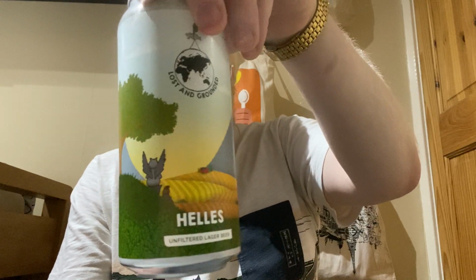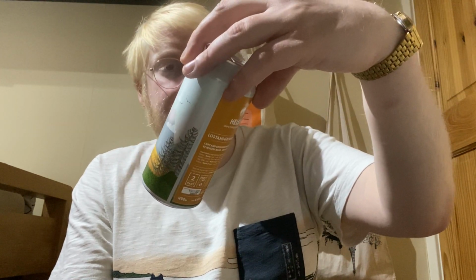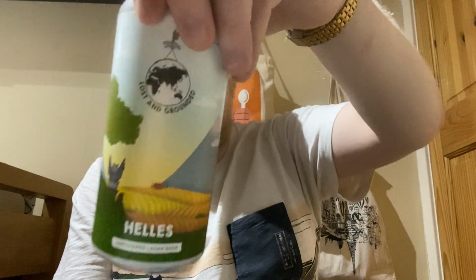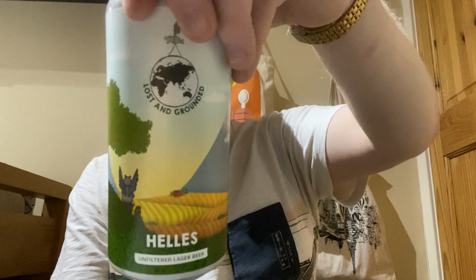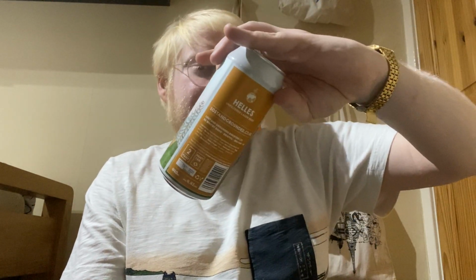But at the same time, when you're going to get a lager from Lost and Grounded, it's going to be a damn good drinking experience. Lovely artwork as well. And I love the typography they use for the names of their beers. And the logo, of course. That sort of shaky lined, hand-rendered style typography, which I'm a big sucker for. But yeah, an unfiltered Helles style lager, done absolutely brilliantly.